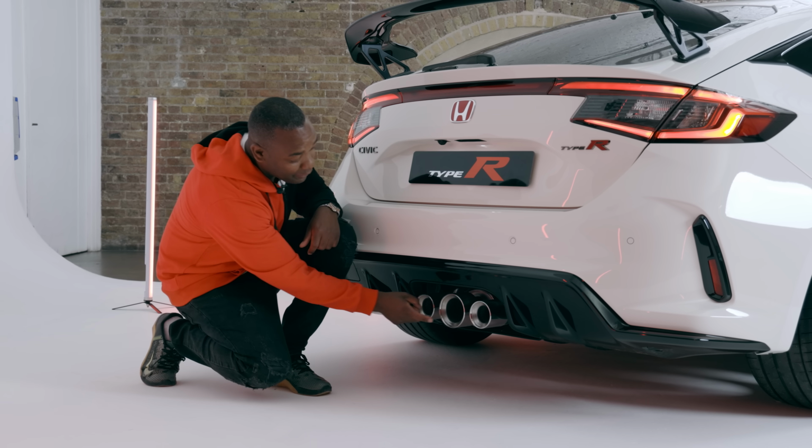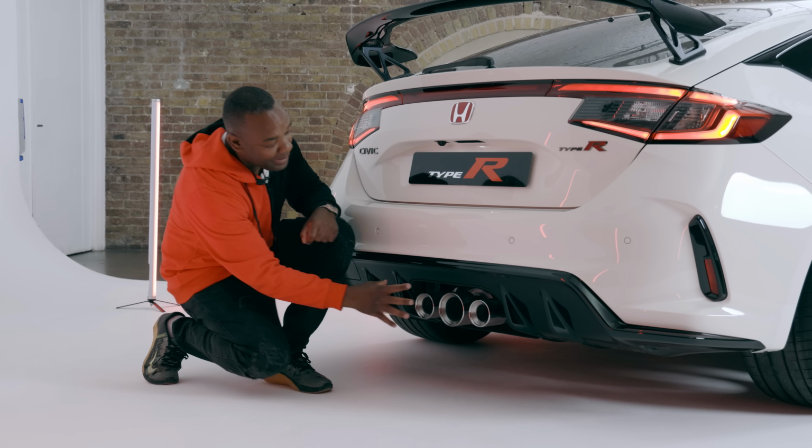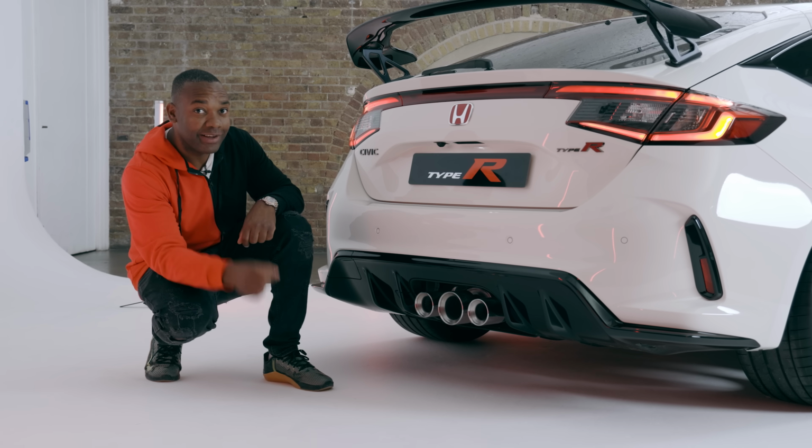Plus, look at this for an exhaust. Triple, centrally mounted, it looks lush. Hopefully, it will sound good too.